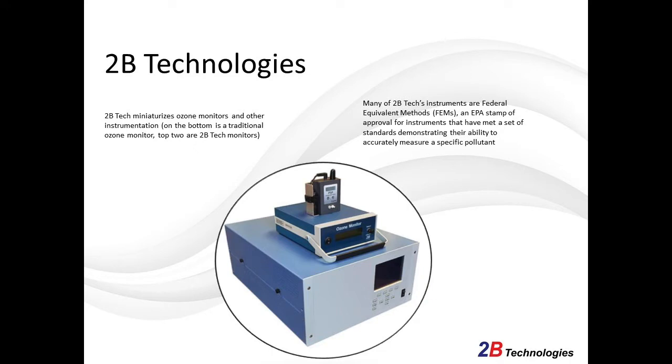Because of the miniaturization and cost reduction of the monitors we've developed, we were able to start using them in outreach programs to schools.